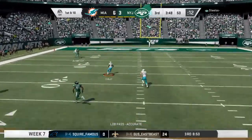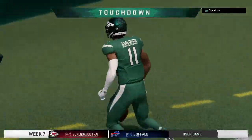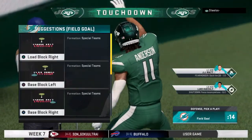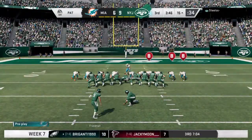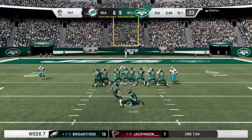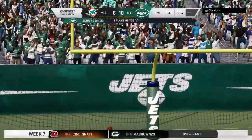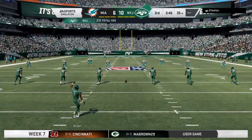Well, he's going to let this go for the end zone. That is caught by Anderson for a Jets touchdown. Robbie Anderson, his 3rd touchdown now on the year. And the Jets are going to retake the lead. Extra point splits the uprights, and that will make this a 4-point game.